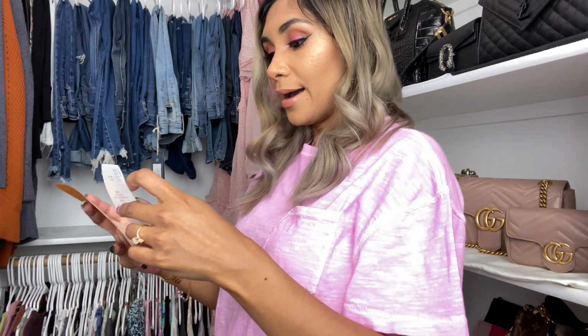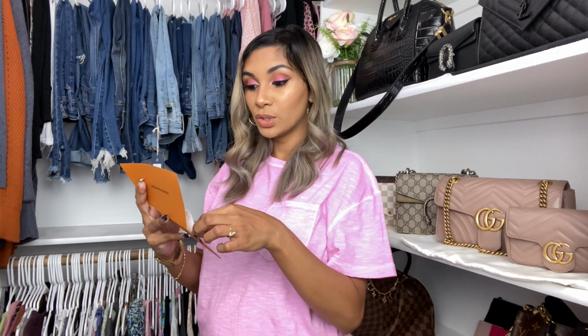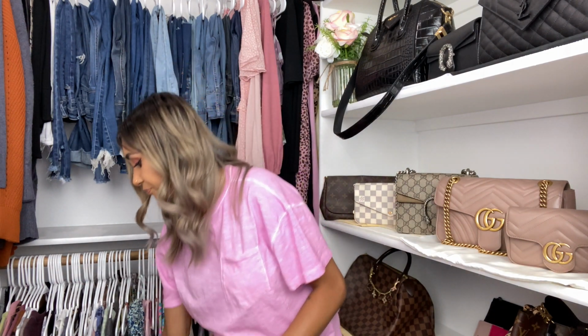And of course, with tax, I live in Arizona. Scottsdale Fashion Square is where my Louis Vuitton is. So it was $270 with tax. So, but right now, remember I said $250.